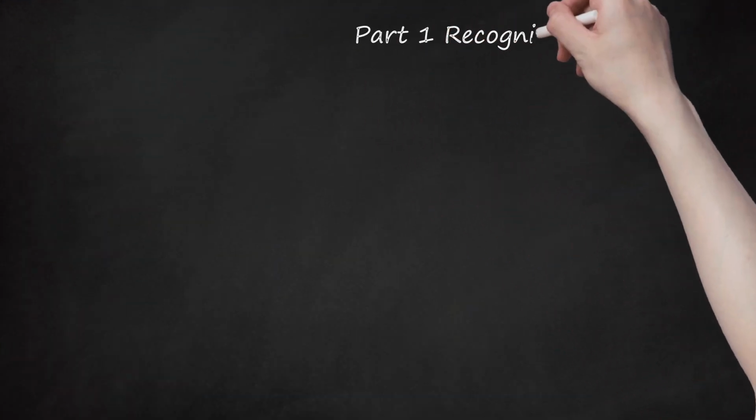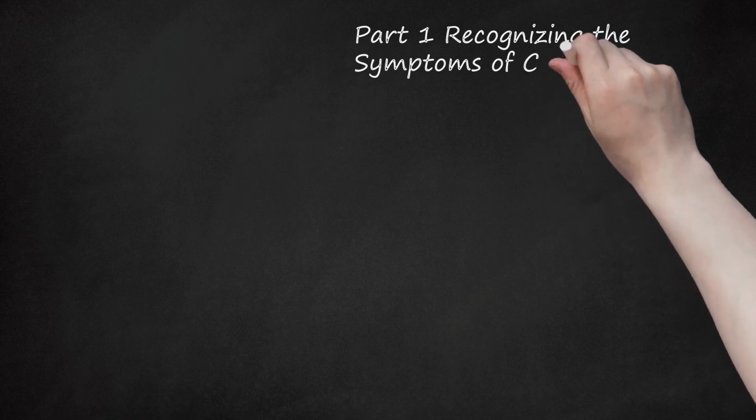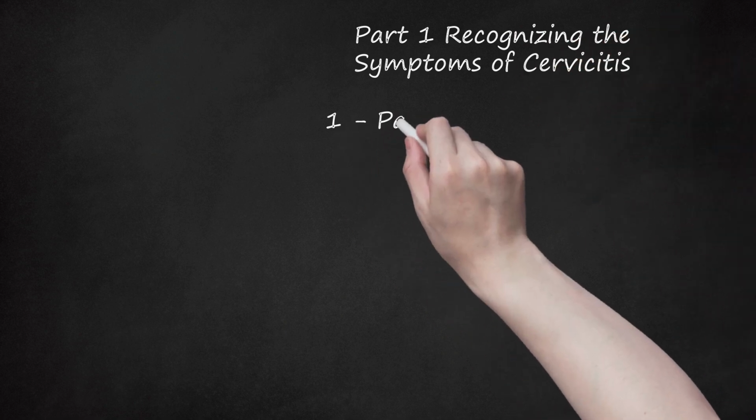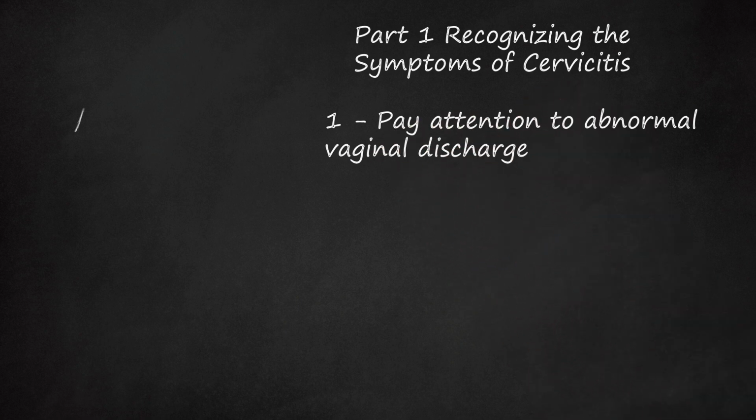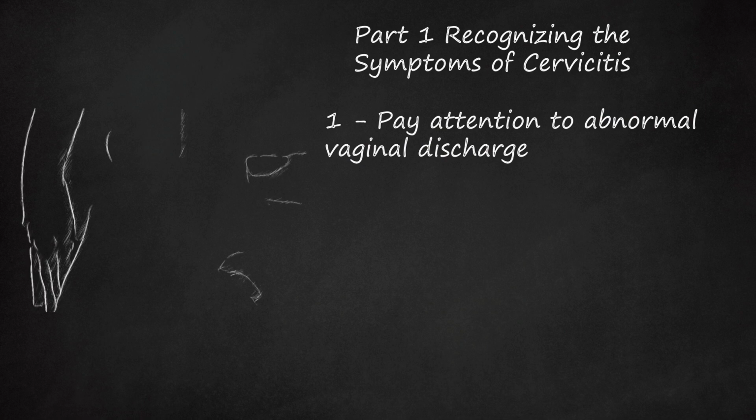Part 1: Recognizing the symptoms of cervicitis. 1. Pay attention to abnormal vaginal discharge. Healthy women have vaginal discharge, which can vary in color, amount, and consistency over the course of the menstrual cycle. Abnormal discharge, however, can indicate cervicitis or another problem, so make an appointment with your doctor.